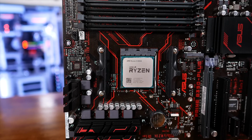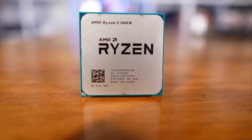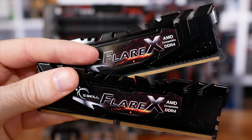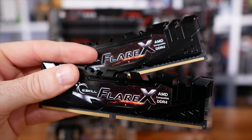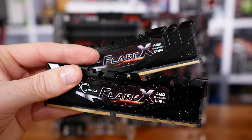For testing, we have 30 games in total, all of which have been tested at 1080p using the GTX 1080 Ti. And no, I'm not going to test at 1440p or 4K. You'll have to look elsewhere for those results. I'm not really interested in testing gaming performance of CPUs under GPU-limited scenarios.